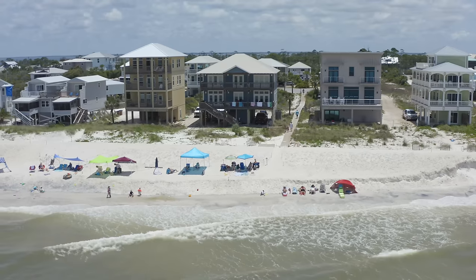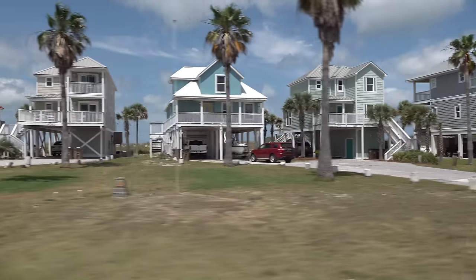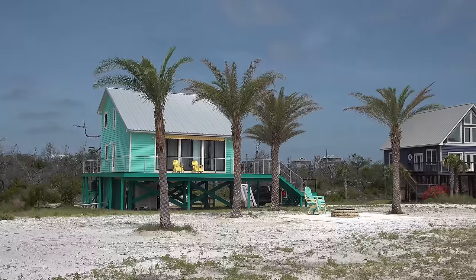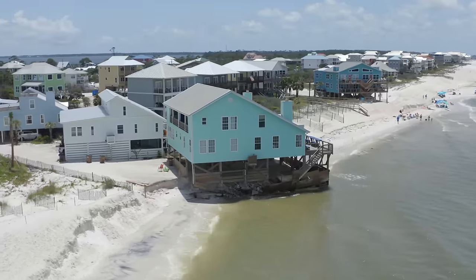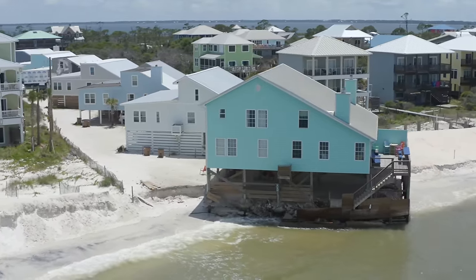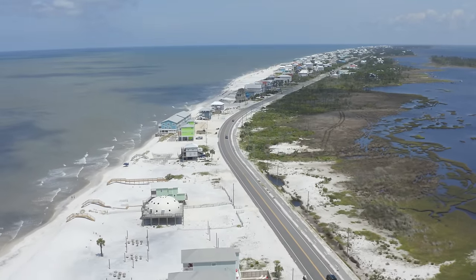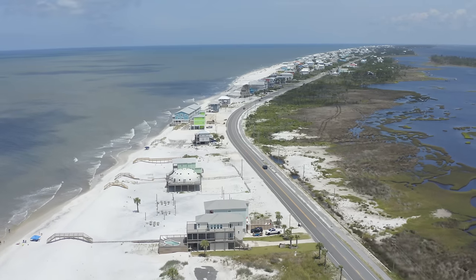Right. There's a lot of nice properties here, but what about the prices? Normally prices will range from $300,000 to $1.5 million. Many of these beachfront houses cost a lot of money, but there's also a lot of risk involved. Look what happened to this house. It's basically just getting washed away, and there's not much you can do to save it. And unfortunately, this area was extensively damaged by Hurricane Michael, which happened in October 2018. It was a Category 5 hurricane, which caused 59 deaths in the US and an estimated damage of $25 billion.